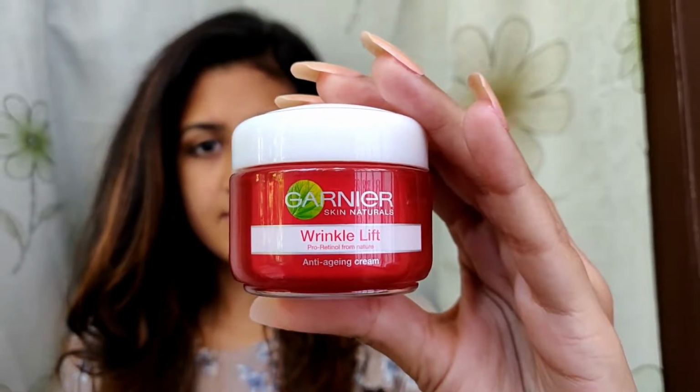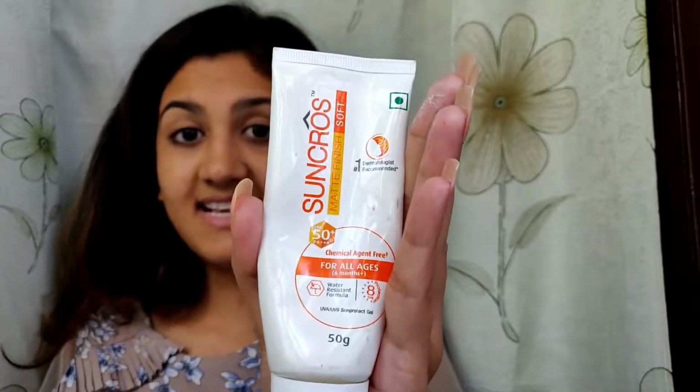To start off, I'm just applying some moisturizer. Next, I'm going to be applying some sunscreen. Even if you sit in an AC office, sunscreen is really important. You need to apply it every single day.